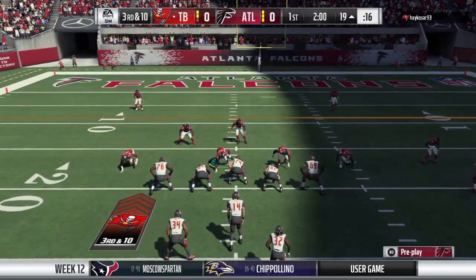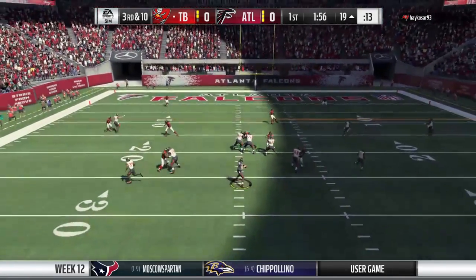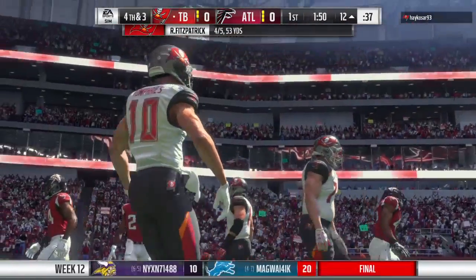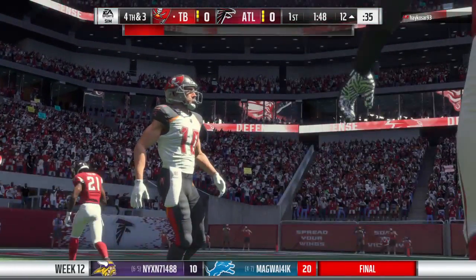It's 3rd and goal. From the gun, Fitzpatrick. And he'll go down here at the 12-yard line. They get 7 there, but it brings up 4th. And the pocket's been protected pretty good here so far on the opening drive.